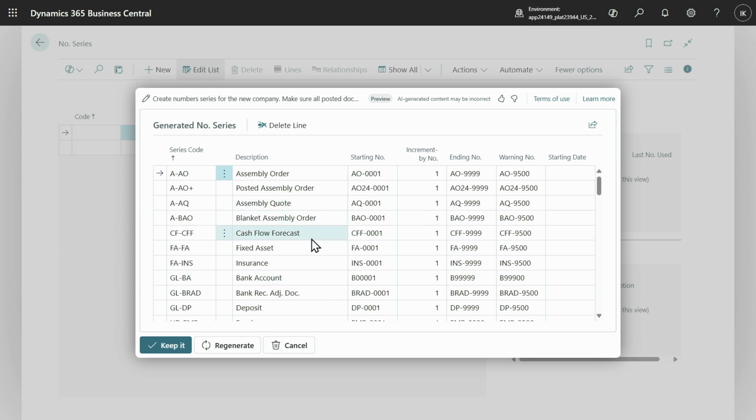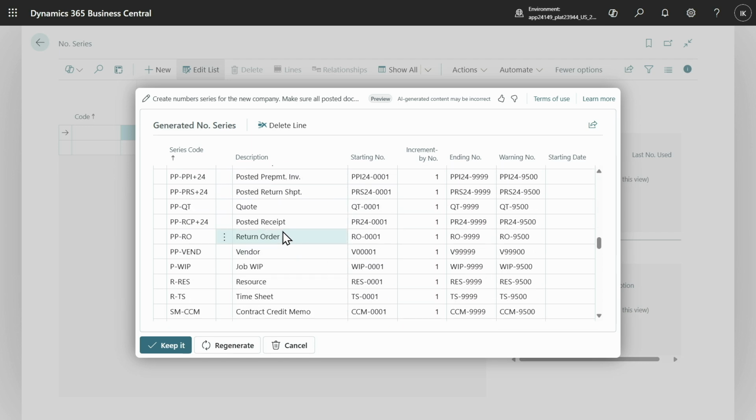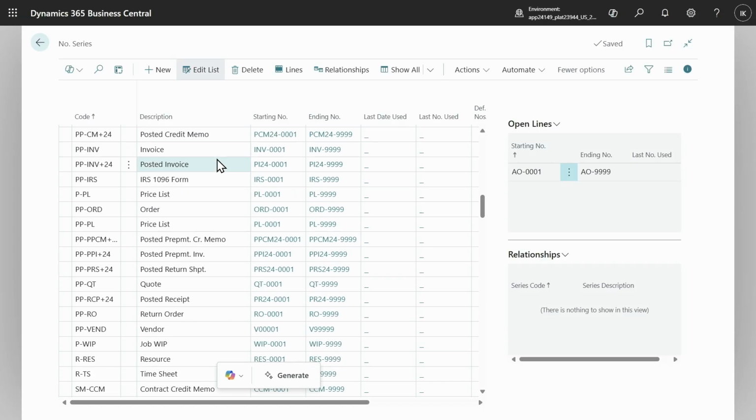Let's take a closer look at some of those posted documents that I've explicitly asked to include the year number. You can see the posted assembly order has 24 in there. Let's scroll a bit down. Posted receipts have the year number in it. I mean, this is just great. Let's keep the suggestion in here. And as you can see, all of the number series have been added in here.